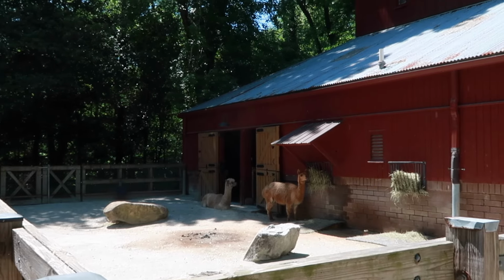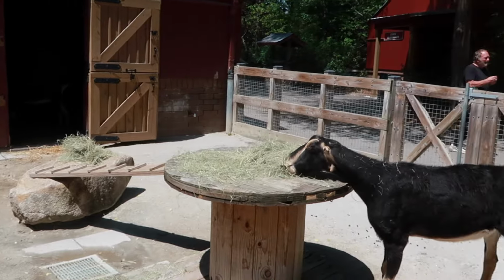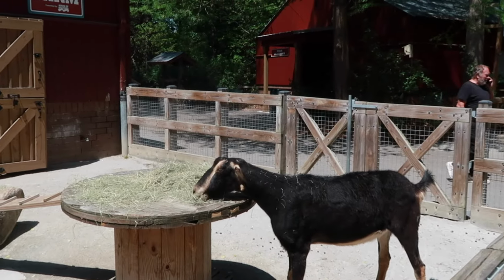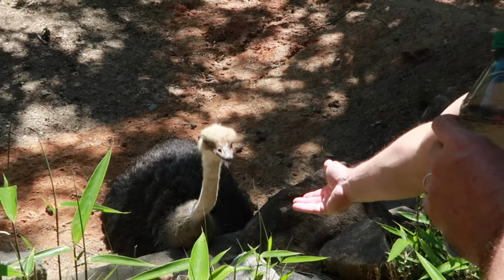Over here we have the 2 alpacas here at the Riverbank Zoo. Unfortunately, we're blocked off over here and we can't get to them. I want to pet them. And I want to feed them all. Brian, are you making friends with the ostrich? Mm-hmm. Oh, hey.